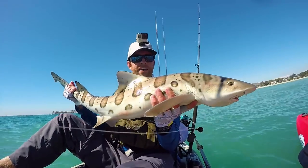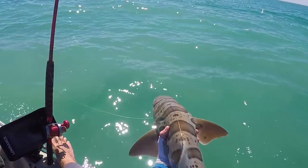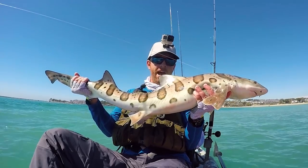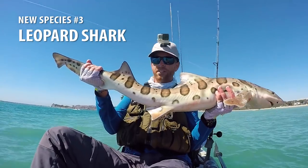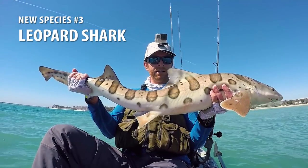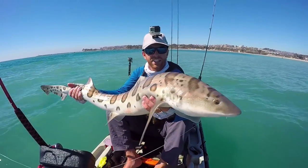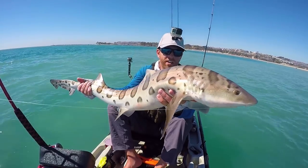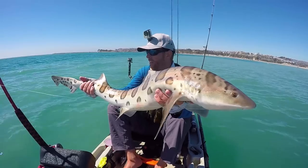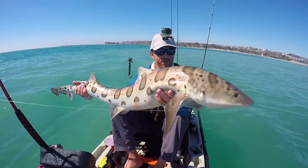All right, beautiful colors. Really pretty fish. The fun fight, this thing was writhing all around. Made some good runs actually for its size especially. I thought it was gonna be bigger than that, but it's a fun fight. All right, well that's two species knocked off the list today. First calico bass, first leopard shark. I'm gonna get this guy back in the water and then I think we might call it a day. Whew, fun fight and a beautiful fish.